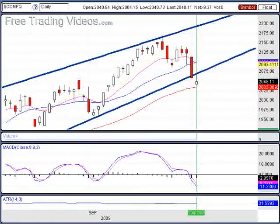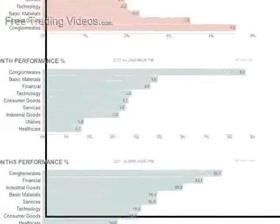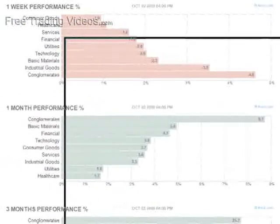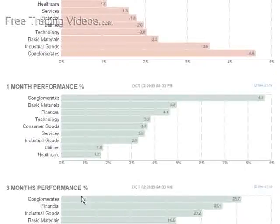And I also want to bring over to you, let me show you FinViz. FinViz for the week here. Right here's what I'll point out. Conglomerates took a big hit for the week. Industrial goods, wow. Financials have been very strong as of late. Right here, 3 months, really, really strong.